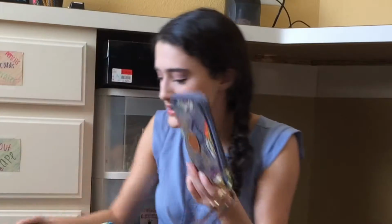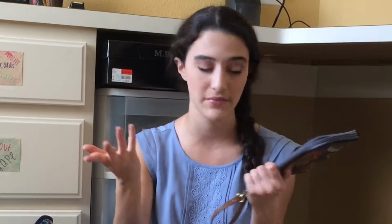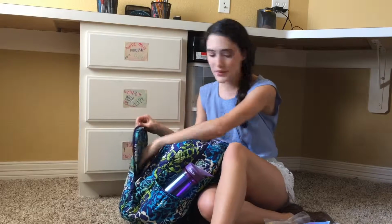And then I think this is the last thing. Not the last thing, actually. This is my little Fossil wristlet. I keep in my school ID and some extra change, which it's never, ever, ever a bad idea to have. You should always have just some change with you for school because you never know, you could need it for something. So that's okay.